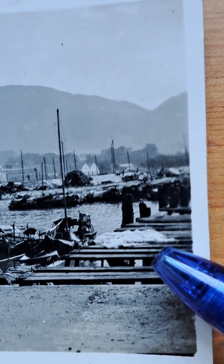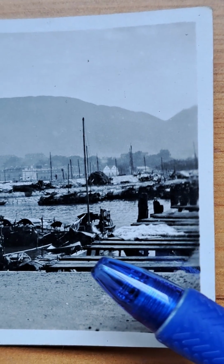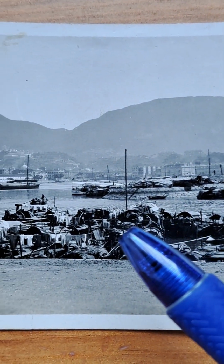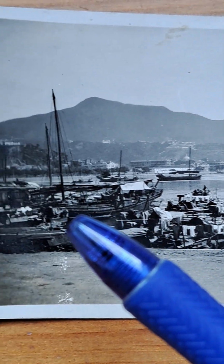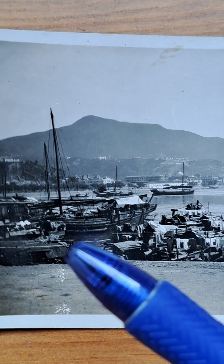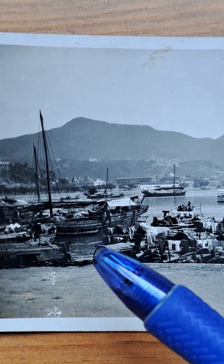So take a closer look. Over on the right here we've got a rather damaged looking pier. You can see it's missing several planks. Then we've got a group of smaller boats, and then over on the left there's a larger junk. So the junks would be the seagoing ships. They'd go out into the deep waters.